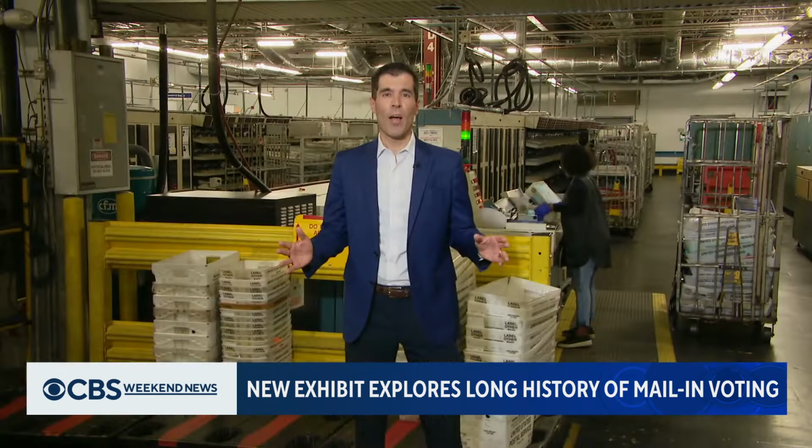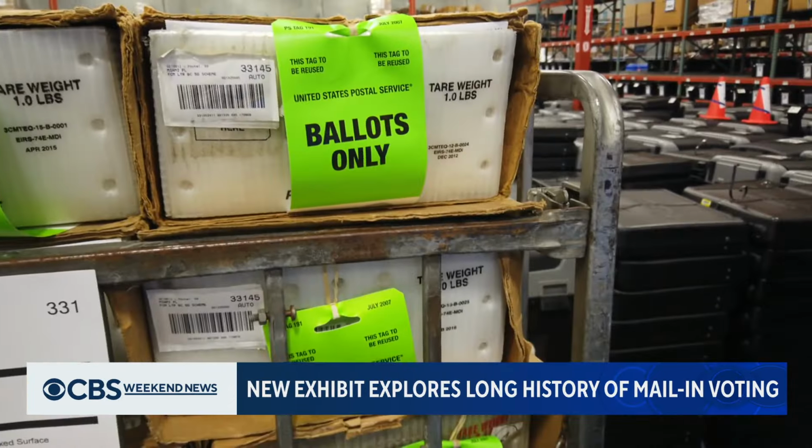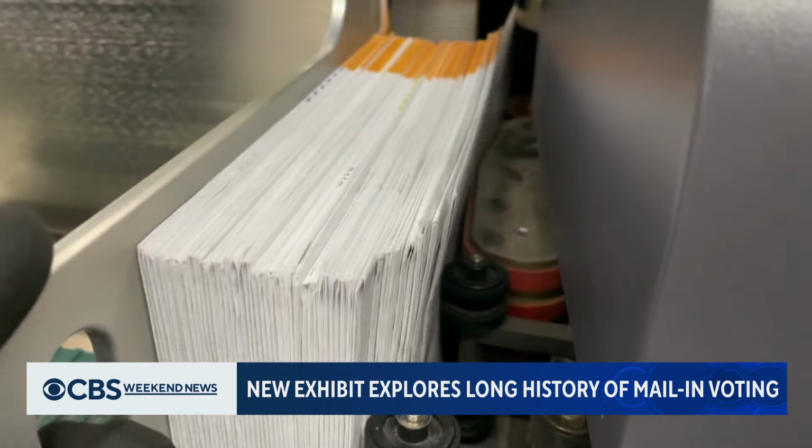The Postal Service processed 105 million ballots in the 2022 election, sending them through facilities like this one. But they emphasize that's just a small percentage of the overall mail processed in any given year. Scott MacFarlane, CBS News, Gaithersburg, Maryland.